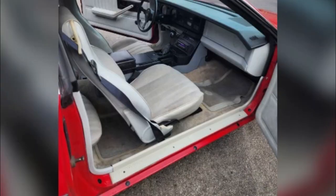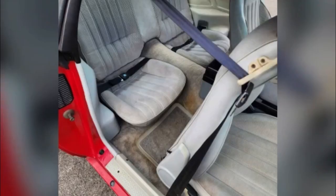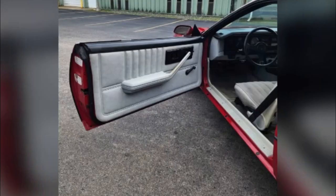On the outside, the car has been fully cleaned and buffed, bringing back that glossy shine that made the third-gen Firebird such a head-turner when it debuted. With its sharp, aerodynamic lines and bold Pontiac styling, the 1982 Firebird represented a new design era for GM, moving away from a heavy muscle car look of the 1970s and into something sleeker, lighter, and more modern.